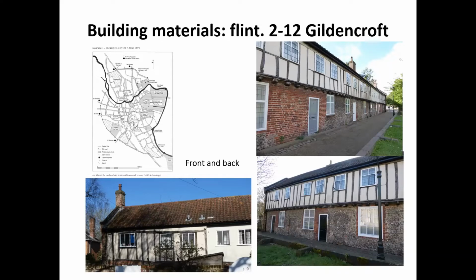It's got a flint and rubble ground floor, and the first floor is timber framed and jettied to the front. The bottom left picture shows a bit of work at the back. It's not jettied there. The position of the stairs may have allowed for the separate entrances and tenancies on the ground and the first floor of this row. Now, Jane Rimmer studied this row in great depth, and Chris King has plans of the rooms, which are well worth having a look at.